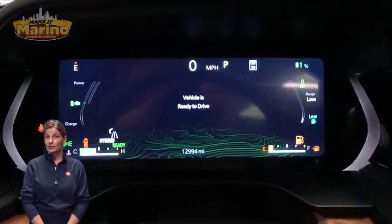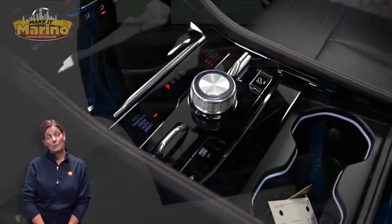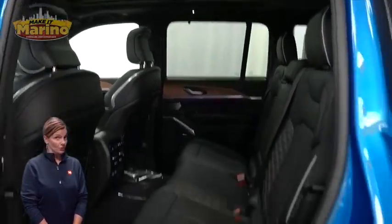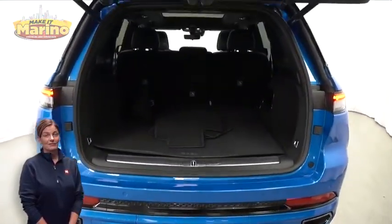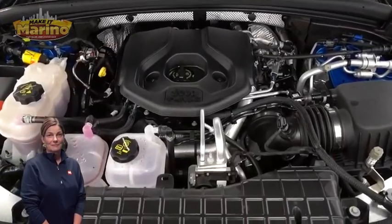10.1-inch touchscreen, navigation, select terrain system, heated second row seating, panoramic sunroof, power liftgate, 2.0-liter turbocharged 4-cylinder engine, and so much more. For additional details, visit us at MarinoCJD.com, stock number D7308.